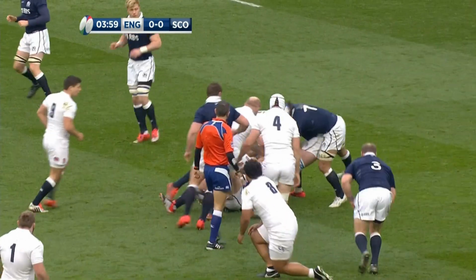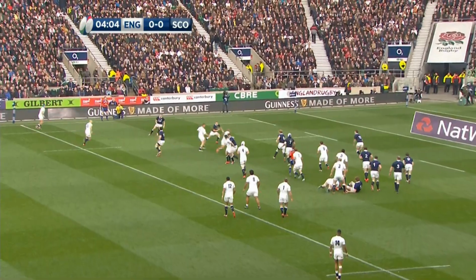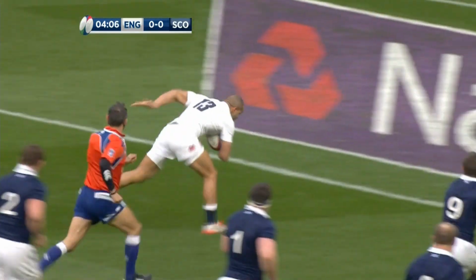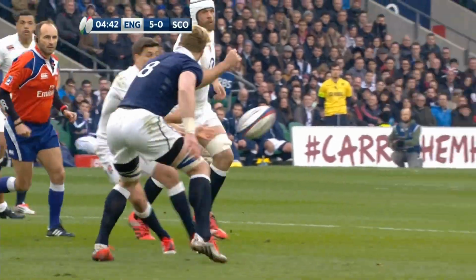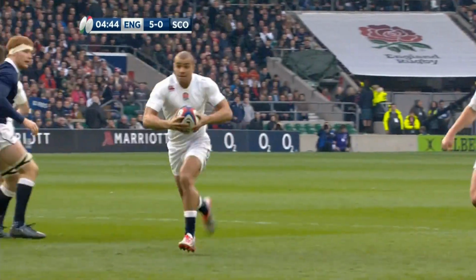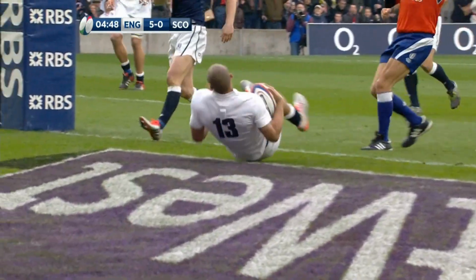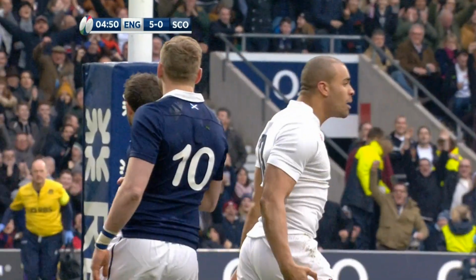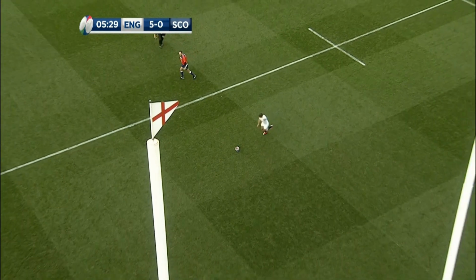Jack Nowell with some strong running helping to set up the platform, and a familiar combination of George Ford to Jonathan Joseph providing the score. Joseph continuing his fine Six Nations form with a 4th try in 4 games. Ford then added the extras with the help of the post.